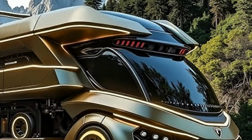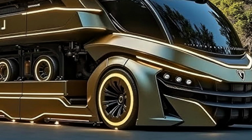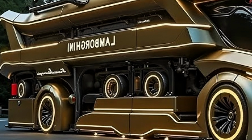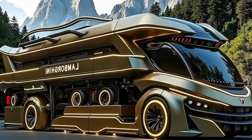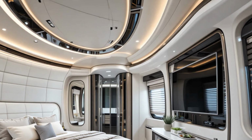Cadillac takes American luxury to the extreme with this massive yet elegant design. Think of a towering presence on the road with a wide body, chrome accents, and a front grille that screams power. Step inside and you're in a rolling luxury suite. Wide leather recliners, a panoramic ceiling, a fully equipped digital kitchen, and a bedroom that feels like a five-star hotel.